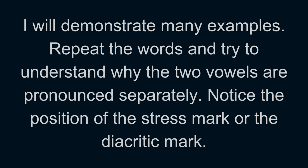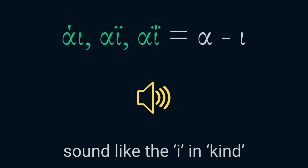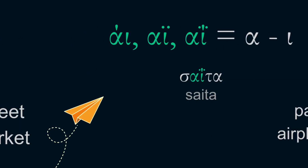I will demonstrate many examples. Repeat the words and try to understand why the two vowels are pronounced separately. Notice the position of the stress mark or the diacritic mark. Γάιδαρος. Λαϊκή. Σαΐτα.